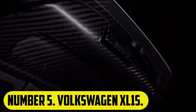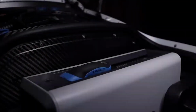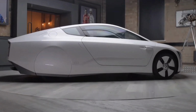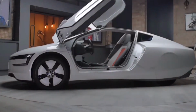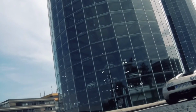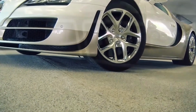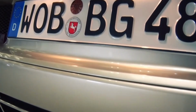Number 5. Volkswagen XL1. The Volkswagen XL1, which made its debut at the Qatar Motor Show in 2011, is the 3rd generation of Volkswagen's 1.0-liter car, which is effectively a plug-in diesel hybrid vehicle. The XL1, with its 2-cylinder turbo diesel engine that produces 47 horsepower, is said to be capable of achieving a theoretical fuel efficiency of 260 miles per gallon. Production started in 2013 and was restricted to only 250 units.